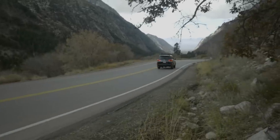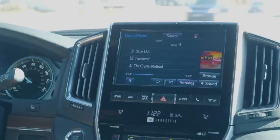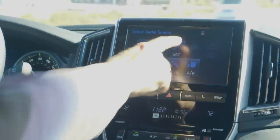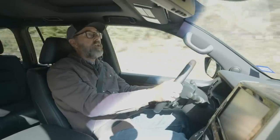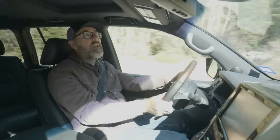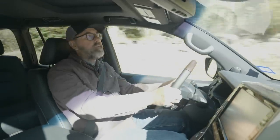I'm not as impressed with the infotainment interface. It's got a great big touchscreen, but the graphics are kind of dated, and it doesn't support Apple CarPlay or Android Auto. Those two systems got added to the 4Runner and Tacoma systems this year, and they really transformed the experience, but here it feels a decade old.